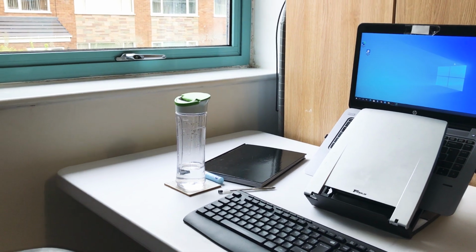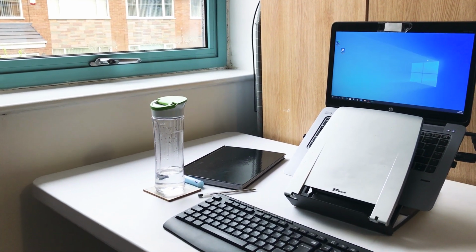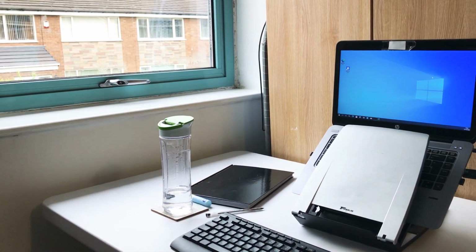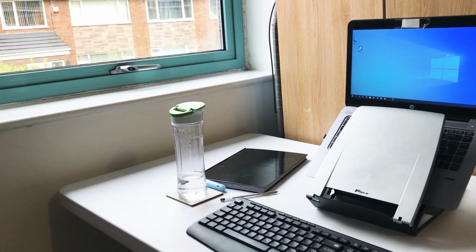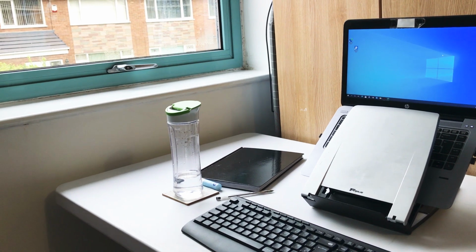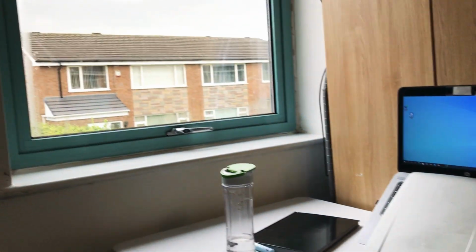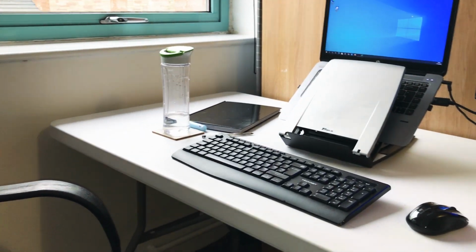As you can see, I don't have little plants, I don't have photos or anything, random books or papers, whatever. I try to keep it as minimal as possible in terms of what I have on the table, just so that I have a clear mind, and especially when it comes to distractions. Just having a clear desk, I find, helps me to avoid being distracted.